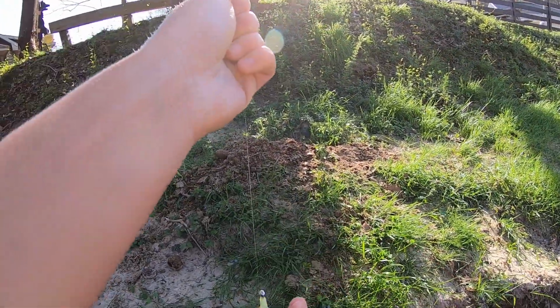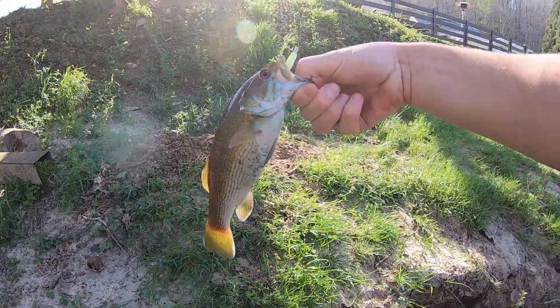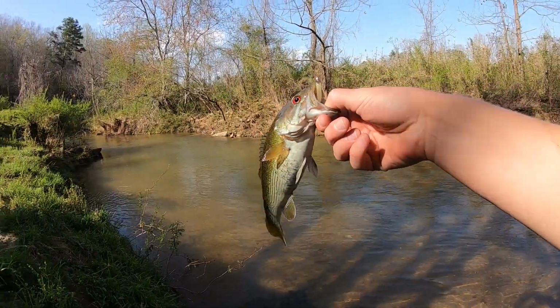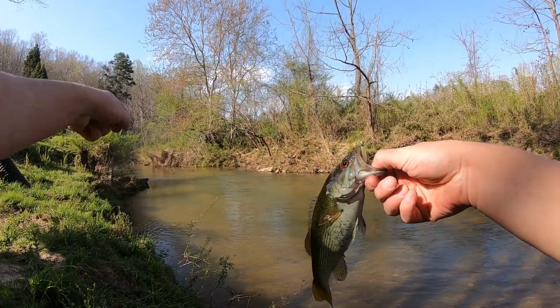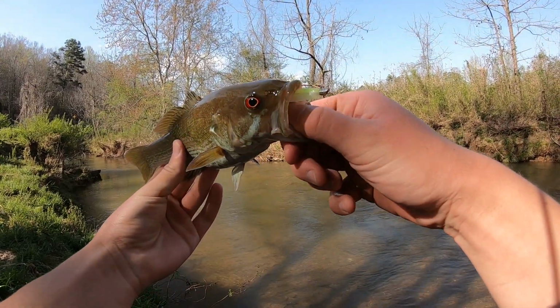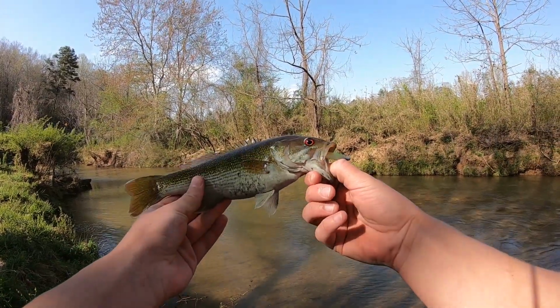Nice. There we go. So cusa bass, oh wow, its jaw is kind of narrow. It's kind of weird, but I've caught one cusa bass ever in this creek before, and it was right over there. So is it the same fish? I guess it's possible, but I kind of doubt it. I'm sure there's more than one cusa bass in this creek, but that's awesome.